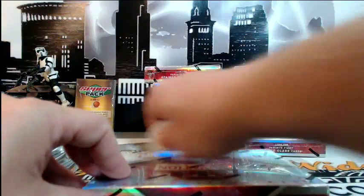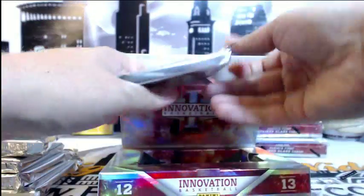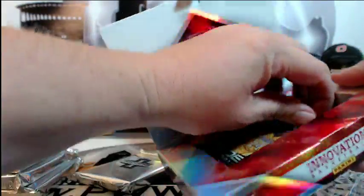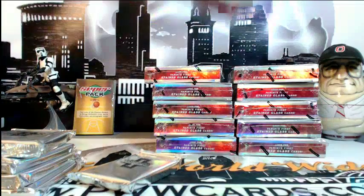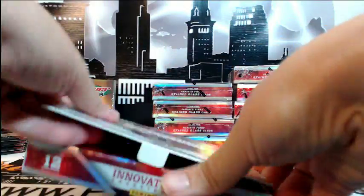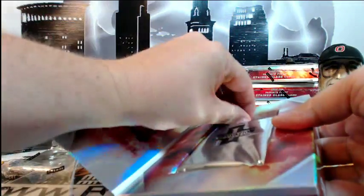We actually did an Absolute break of 12-13 about a month ago, and two of the inner cases had hits. One had a jumbo patch. Another one had an auto, numbered out of, I believe, 7. It was on card. You could definitely tell that there was a hit in it. It was thick as could be. I hadn't seen that before up to that point, because we had opened a ton of these and not seen anything. But the pack was 2 to 3 times as thick as the other packs. I thought the hits were an urban myth until then.